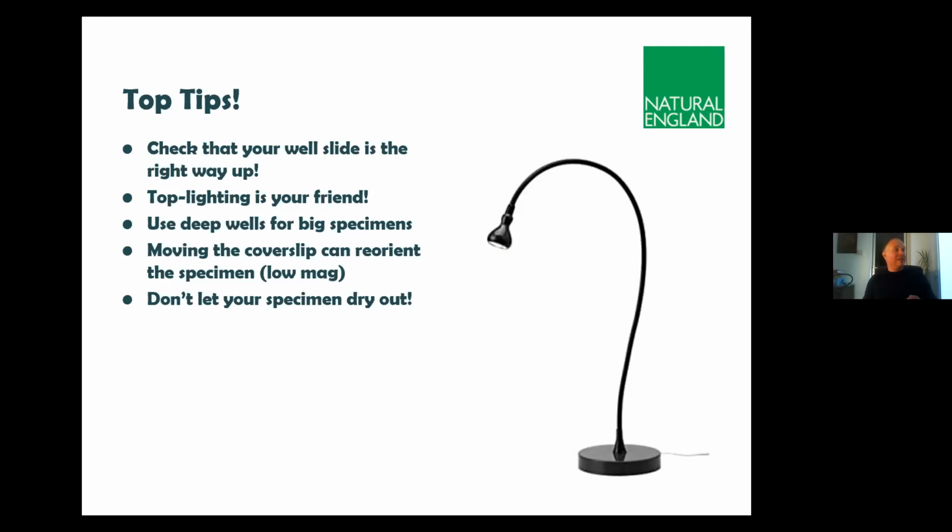Top lighting is your friend, and this light here is an IKEA light called Jansjö. I can send you details of those if you like, but it's really good because you can angle it in many different directions. It's super bright, it's mains powered, it lasts a long time, pretty reliable, and you can fit the head, which is really small, underneath the objectives, or very close to the objectives of a microscope.